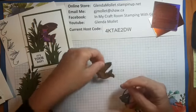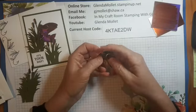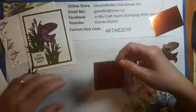Get rid of that. And there's the fish. Now this is a really cool die because it cuts out these fins. And you can make them pop up, and I'm going to show you a trick on how to do that. Okay, so this one's dry now.